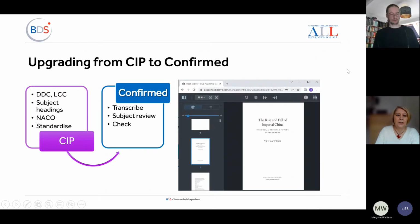The next stage is then to increase the quality of that CIP record into a confirmed record. So this is where we're now working from the title in hand that's coming from our digital repository. And you can see here an example again of what that looks like to our cataloguers. They can call this up on a screen, and then they can use that to create the record from.